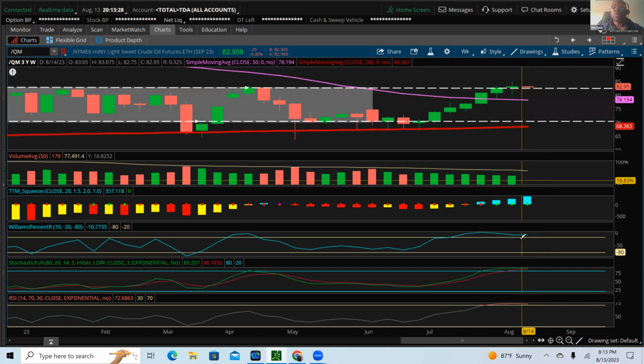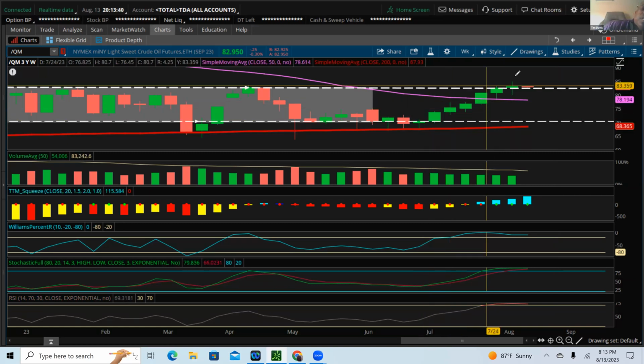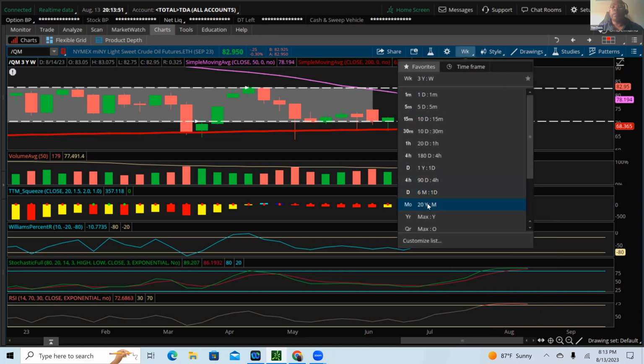And we are showing overbought territory on the RSI. So it would not surprise me to see crude start to pull back just a little here, because it's been showing a lot of green over the past several weeks. So would not surprise me to see crude oil see some kind of a pullback here in the near term. But the bigger picture, I think crude could find a way to really hold a breakout.